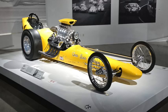There's a dragster here. A short, not a rail. They call the very, very long dragsters, top fuel dragsters, rails. This is a short chassis one. It's a 62 Greer Black Prudhomme. A Greer Black Prudhomme top fuel dragster.